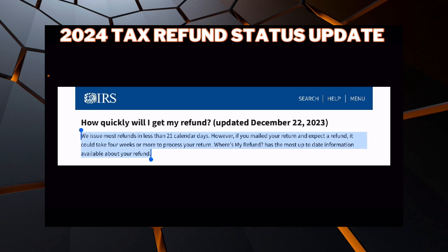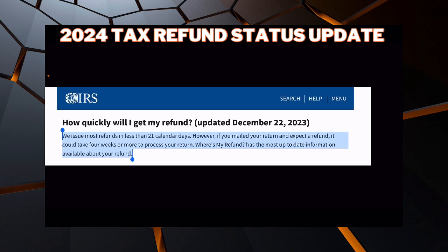How quickly will you get your tax refund? If all is well with your tax return, there are no issues, you should receive your tax refund within 21 days. If you mail your return, you can expect more delays. It can take up to 4 weeks for processing if you mail that tax return.